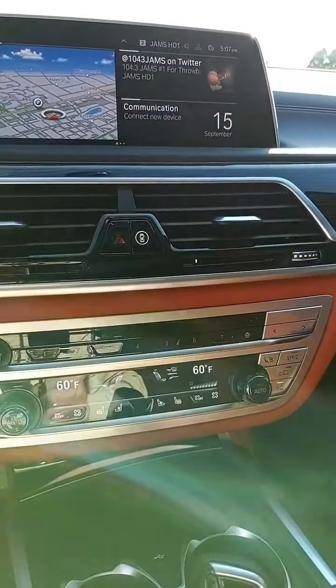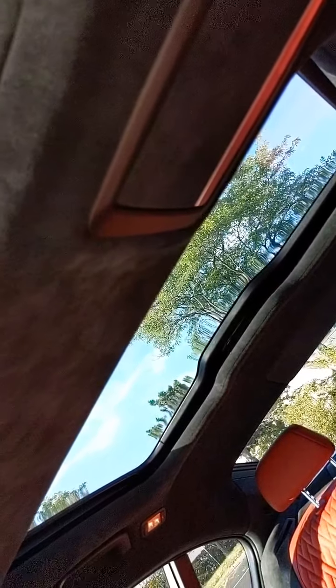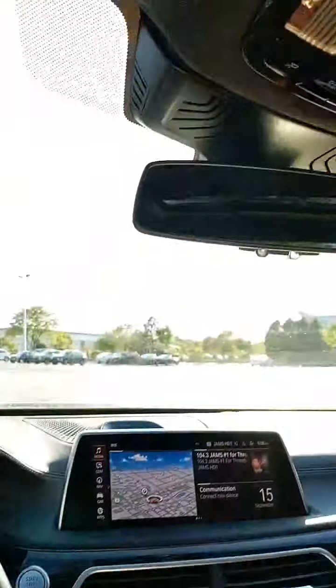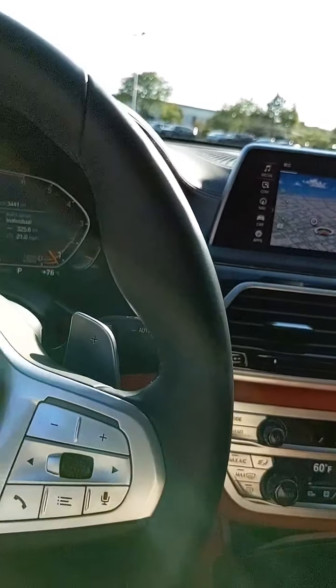It's a full dual zone, actually 4-zone climate control, because you have the back seats too. You have a sunroof up top here, and then a moonroof for the rear passengers. And I don't know if you can see on the camera, but these are actually very small reflectors throughout the sunroof, and these will shine your ambient lighting color as you're driving along.